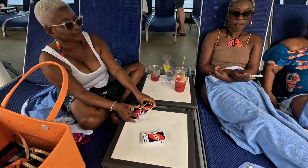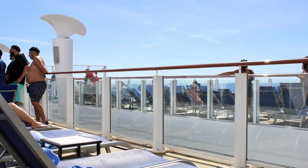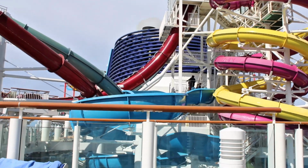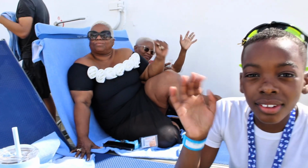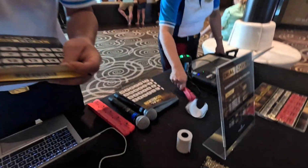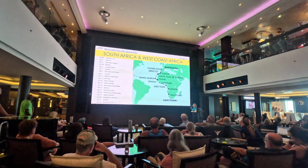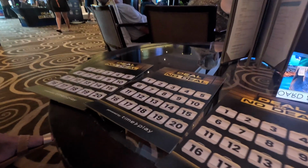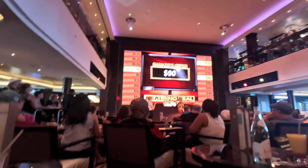First, we stayed at the pool for a few hours and we played Uno, which ended up getting really heated. So Charmaine and I ended up separating from everyone and we went to play Deal or No Deal in the common area of the cruise. This was a pretty pricey game. It was about $80 for 3 cards, but the prizes are really great if you do win. So that's why we ended up playing, and we ended up not winning, but it was still a fun game.